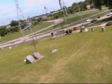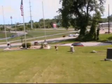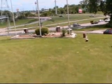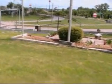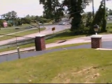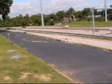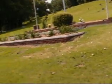I think when I get back to the car, I'm going to use the iPhone's GPS and see if I can find the right place. Donations accepted for cemetery maintenance. Okay.